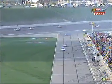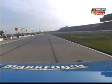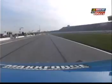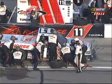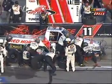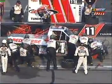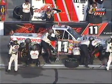It looks like Brendan Gaughan. Is that Brendan Gaughan coming in as well? Brendan Gaughan's on pit road as well as Matt Crafton. We know Hornaday, we know that Skinner's going to make it now. He topped off at the end of the last caution. Thought he could go 56 green flag laps. These caution flag laps usually count about 2 for 1. You run 2 caution flag laps and it equals 1 of the green ones you had planned on, as far as fuel consumption.